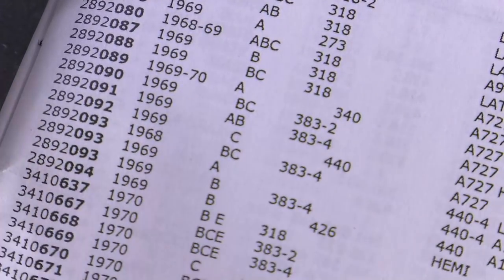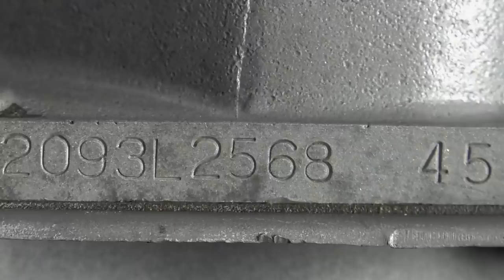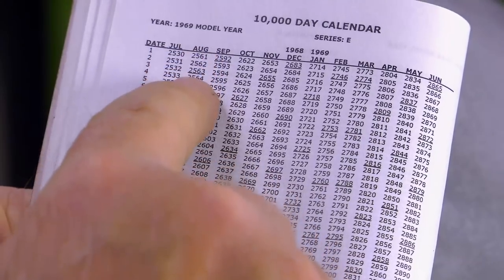2892093. So basically, as far as our '69 model year goes, it was the only transmission they offered behind a 383 and a 440, an automatic. This is the correct transmission, yes, absolutely, assembly number to go into our '69 GTX. All right, now the 10,000 day calendar: 2568. August 8th. Fits right in with the motor.